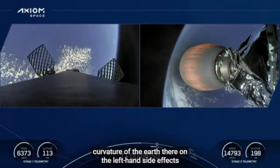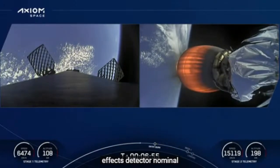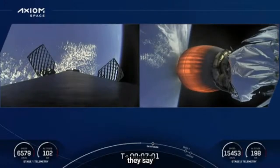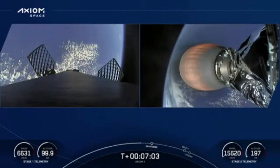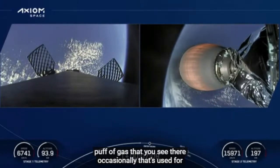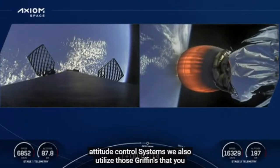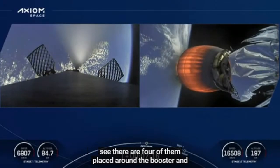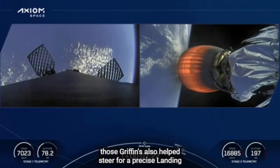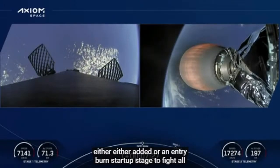Stunning view where you can see the curvature of the Earth there on the left-hand side. Dragon SpaceX, trajectory nominal. SpaceX and Endeavour, we copy. There you can see the nitrogen gas thrusters. That's the puff of gas that you see there occasionally. That's used for attitude control systems. We also utilize those grid fins that you see. There are 4 of them placed around the booster. And those grid fins also help steer for a precise landing. Stage 1 entry burn startup.